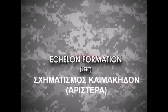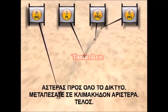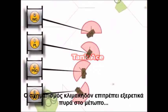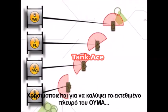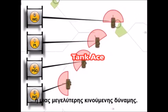Echelon formation. Blue, this is Blue 1. Move to an echelon left formation. Out. The echelon formation permits excellent firepower to the front and to one flank. It is used to screen an exposed flank of the platoon or of a larger moving force.